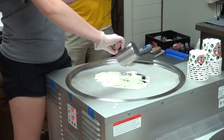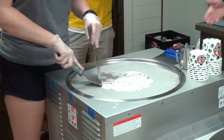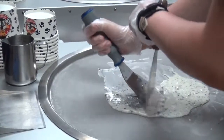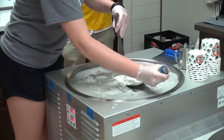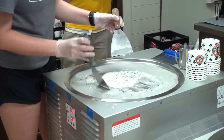So I pour it directly onto the topping, and then I take my tools and I start moving it around. And that's really cold. It is really cold. Because this machine right now, you can start seeing it form. Right now, I'm at about negative 15 degrees Celsius. So I just kind of continuously push it around, and I chop and I mix up the toppings until it kind of starts all forming into a little bit of a cream.